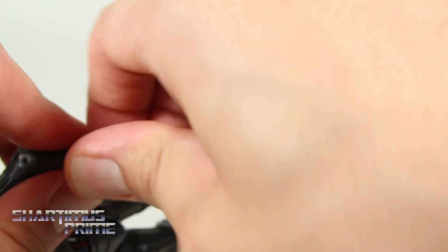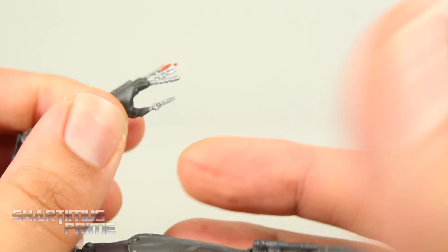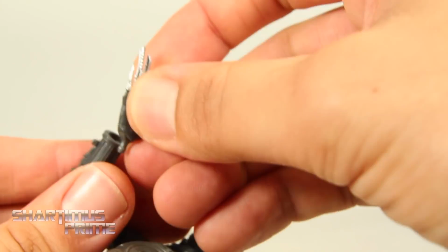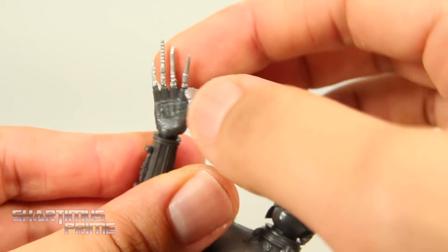And I really like the accessories that he comes with. So he has his torture hands. You could go ahead and take this off and then port this hand on here, and he's got all these little torture devices coming out of his fingertips. I think that is freaking awesome. I love that. And he has one for his right side too, so you can go ahead and port this on. That looks great as well. Ooh, that looks scary. Yeah, I love that.